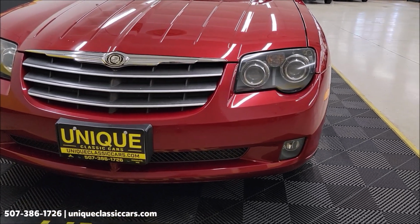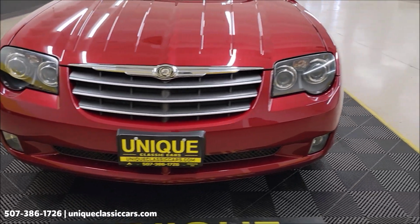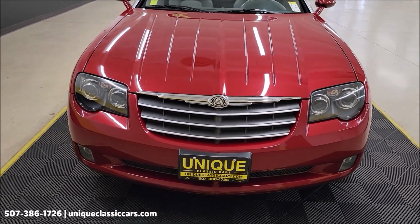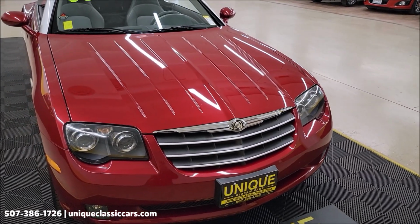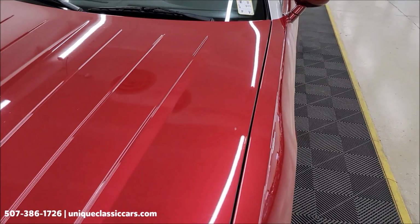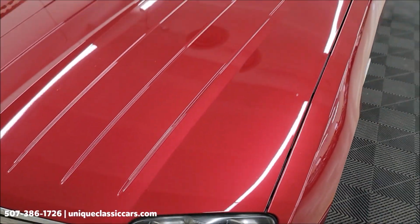Let's take a look at the front. Headlights, grille, fascia. Looks good up here. Clean Carfax, no accidents indicated. Confirmed actual miles, just a little over 58,000 on this one is all. And you can see the paint shows well on it. Yeah, I mean, it's been driven a little bit. Previous owner may have touched up a little spot here or there, but overall paint shows well.